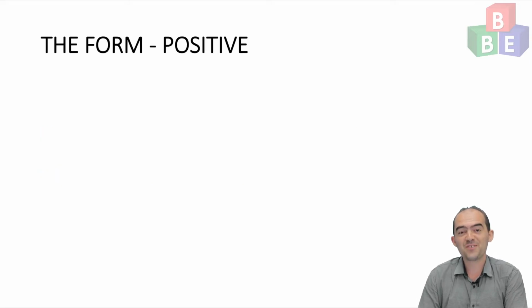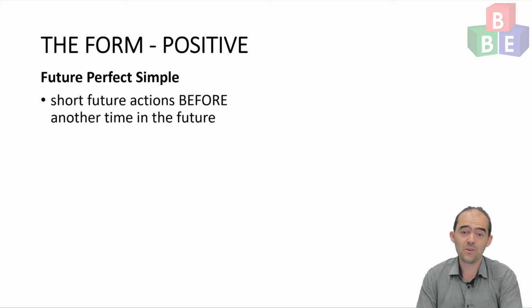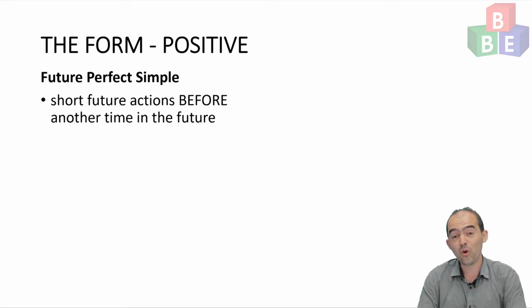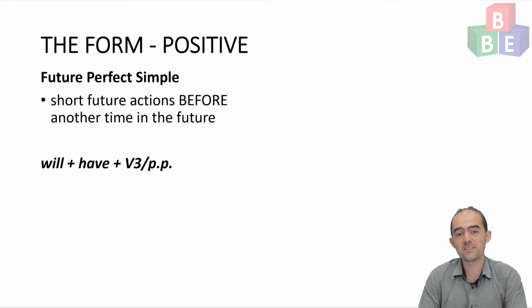Okay, let's talk about the future perfect. So, as with all perfect tenses, we have a future perfect simple and a future perfect continuous. Let's start with the future perfect simple, which is a short future action before another time in the future. We form it with will plus have plus verb 3 or past participle.